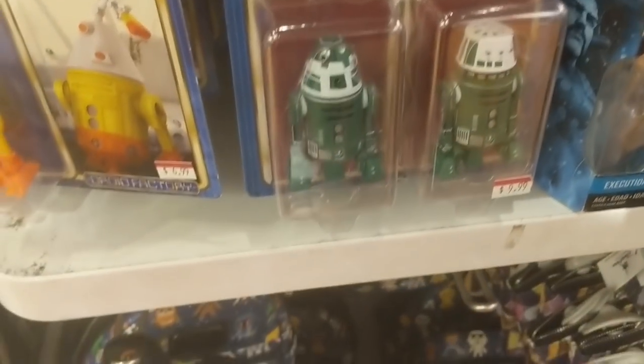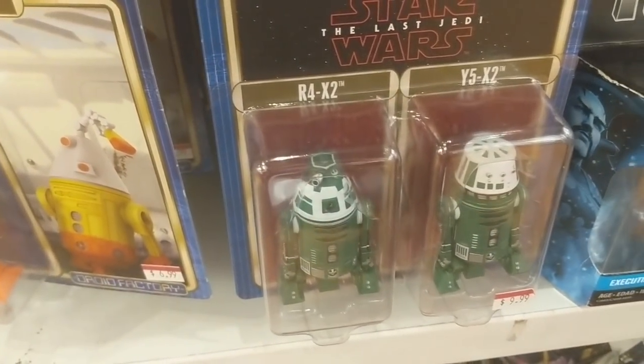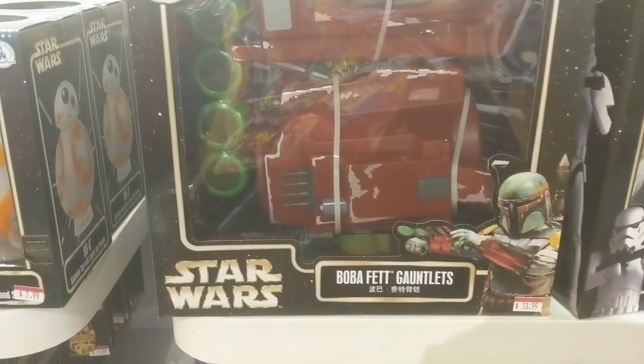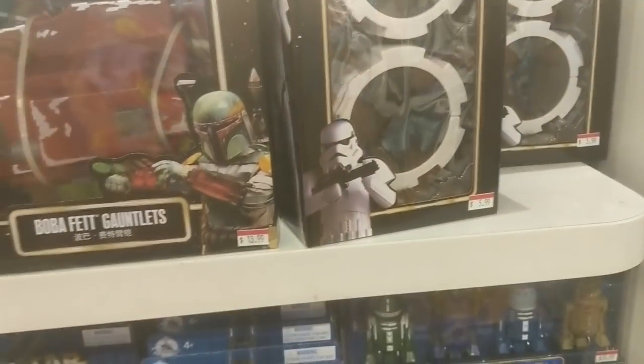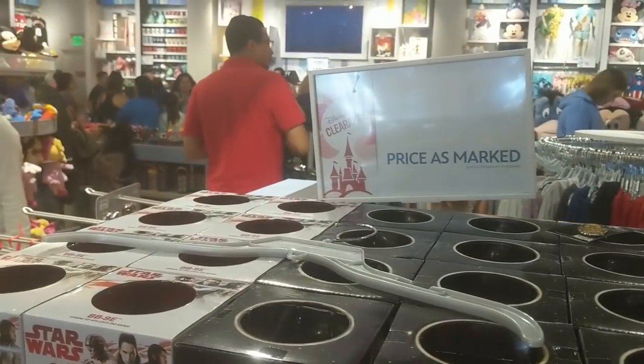You can see right here, they look like salt and pepper shakers, but I guess these are also figurines. $9.99, $6.99 for that one. Boba Fett gauntlets for $13.99 and $5.99 for these. So this is the entire Star Wars collection. You can see they're all Disney Parks items. Over here is new stuff as well.